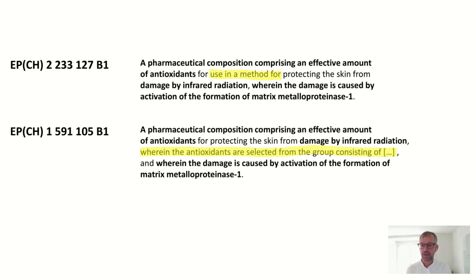The 𝗵𝗂𝗏𝗂𝗃 patent says it's a pharmaceutical composition for use in a method for protecting the skin. And the 𝗏𝗏𝗃 patent says pharmaceutical composition for protecting the skin from damage. So that's slightly different in wording, and in terms of the antioxidants, the 𝗏𝗏𝗃 patent is much more specific.